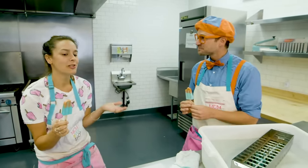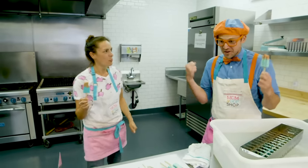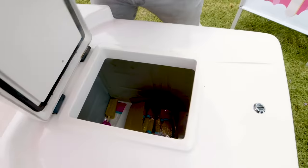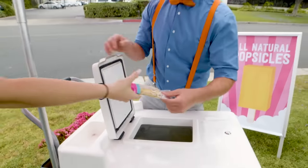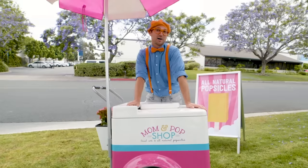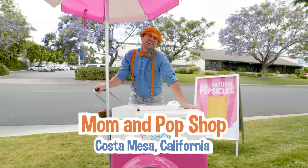Do you like them? These are delicious, Blippi. You know what? You need to take those outside and go sell some pops. Awesome. All right, let's go sell some popsicles. Popsicles, popsicles, who wants a popsicle? I love popsicles, and that was so much fun learning about how to make popsicles with you at Mom and Pop Shop in Costa Mesa, California.